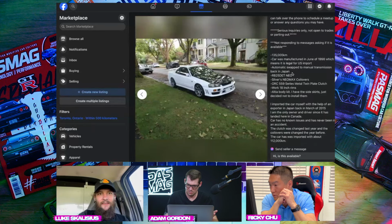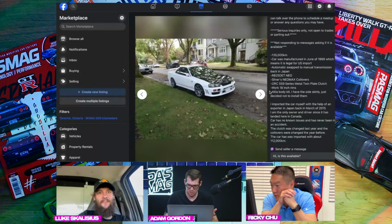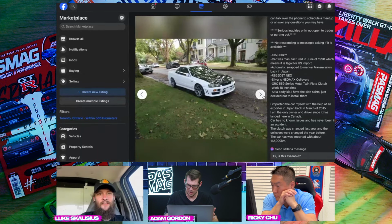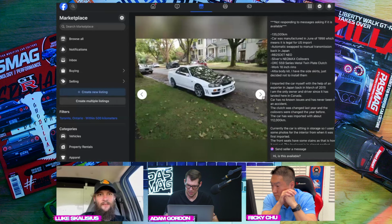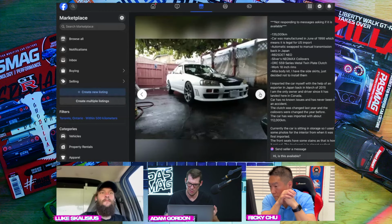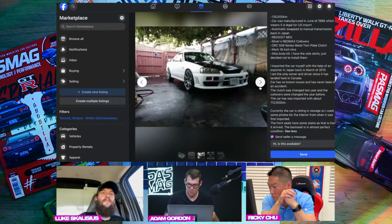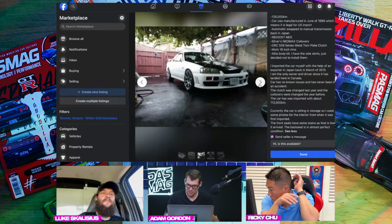It's a Neo. It's got coilovers. It's got a sweet clutch, just the match, alright, so that's good. I like the car from a mechanical body point. Has the side skirts. Decided not to install them. So you get the full Altia, whatever kit. Imported himself, so he's the first guy to have it here in Canada. No known issues. Never been in an accident. Clutch is new. Coilovers are newish.